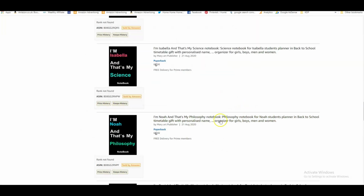You can't just make 20 covers and have the same cover on all of them and just change one word. So anyway, I hope this has helped with giving you a little bit of focus on what to create if you think that Amazon is saturated. It really isn't. And I show you why I don't think it is, and why it is working for me.